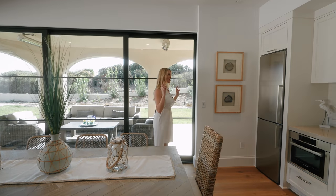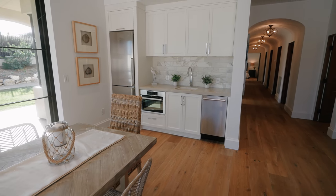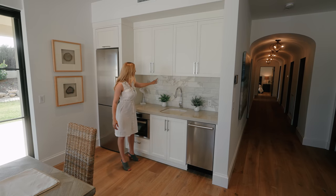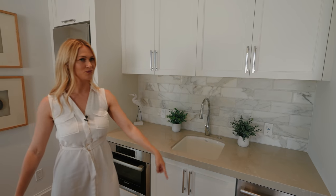So another section of this downstairs is the kitchenette. And this kitchenette has a fridge, freezer, a speed oven where it cooks, microwaves, bakes, quartz countertops. You have an offset marble subway tile design with beveled edges, sink, and a dishwasher.